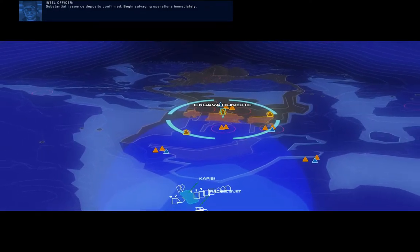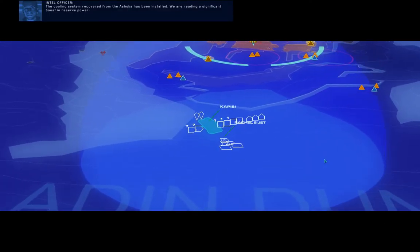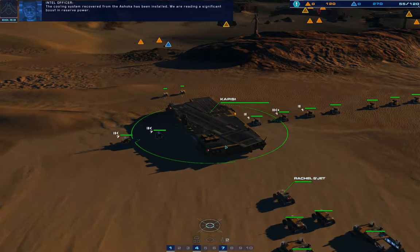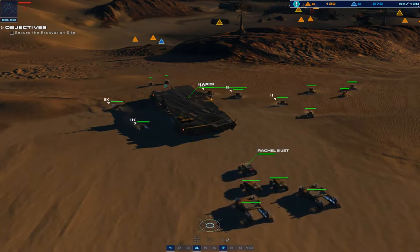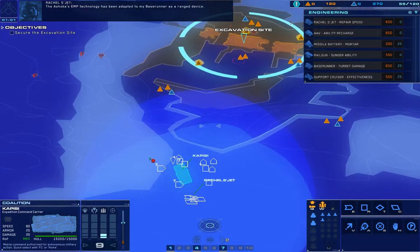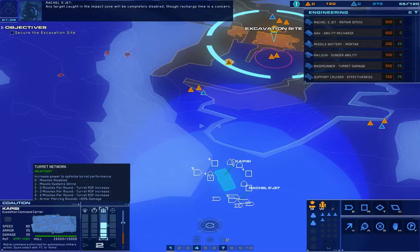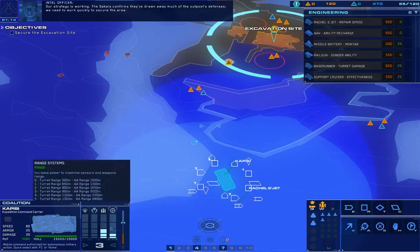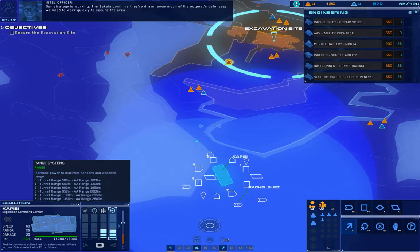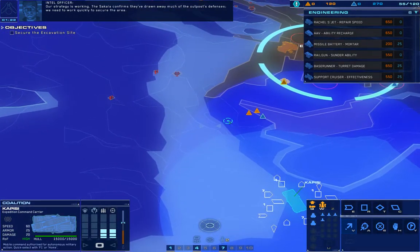Substantial resource deposits confirmed. Begin salvaging operations immediately. The cooling system recovered from the Ashoka has been installed. We are reading a significant boost in reserve power. Standing by. Reading you. Ready for orders. The Ashoka's EMP technology has been adapted to my base runner as a ranged device. Any target caught in the impact zone will be completely disabled, though recharge time is a concern. Our strategy is working. The Sakala confirms they've drawn away much of the outpost's defenses. We need to work quickly to secure the area. Heading set.